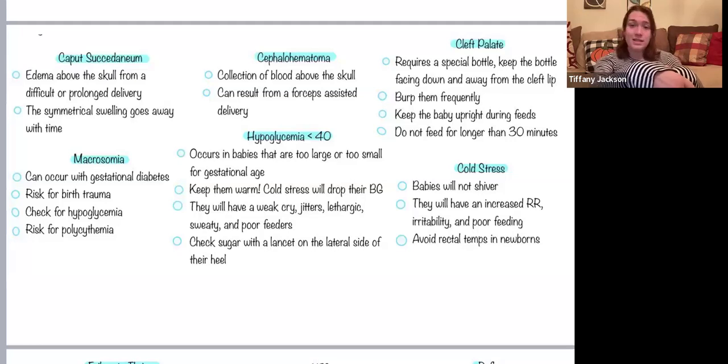And then hypoglycemia at birth, okay? What is hypoglycemia for a newborn? It's a blood sugar less than 40. Any issues with the size of the baby, if they're not just right, are at risk for hypoglycemia. But this is also why it's important we make sure we dry the baby off after delivery and keep them nice and warm. Cold stress will drop their blood sugar.